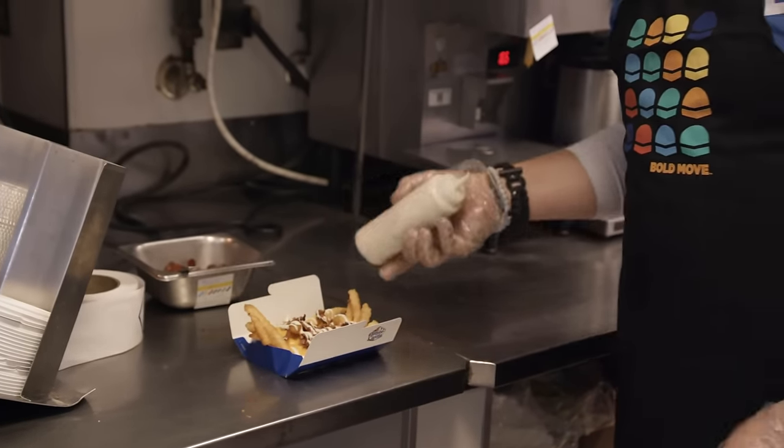McDonald's quarter pounder with cheese, Taco Bell's chalupa, and Subway's footlong. These are just some of the items on menus that have raked in over $50 billion in annual sales in the U.S. alone. Every fast food spot has signature menu items. And at White Castle, it's this juicy slider.